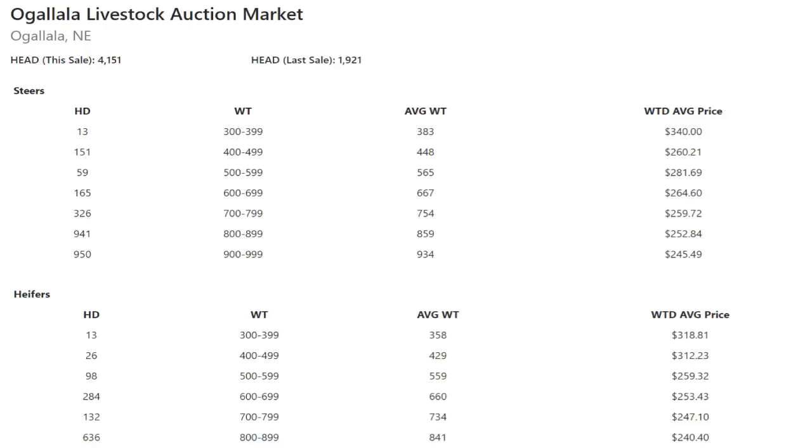But you look at this automated market report from Cattle Market Central out of Ogallala on Thursday. You look at your best tested weights, and it was bigger feeders for the most part. 326 head of 7-weight steers averaged 754 with a weighted average price of $259.72. 941 head of 8-weight steers averaged 859 at $252.84. 950 head, look at these numbers, 950 head of 9-weight steers in Ogallala. They averaged 934 at $245.49.